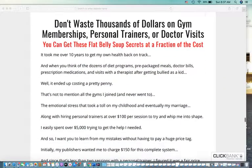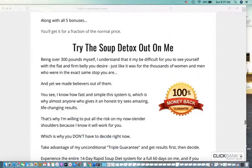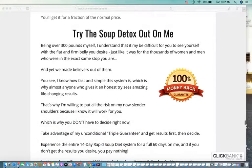So yeah, basically this is, oh, and of course I always forget to mention this, but because this is a ClickBank product and like I said, this is getting incredible ratings all around, there is a 100% money back guarantee, so don't feel like you're risking it by investing in this product or trying this diet. There is a 100% money back guarantee.